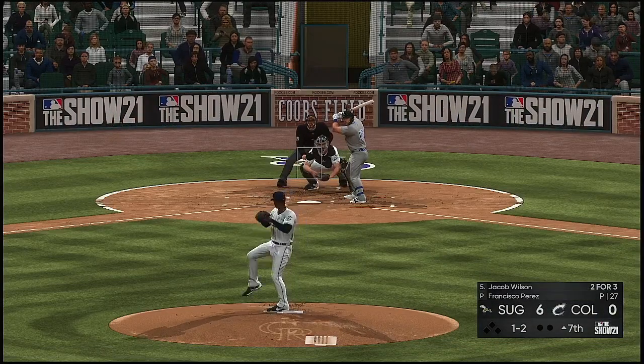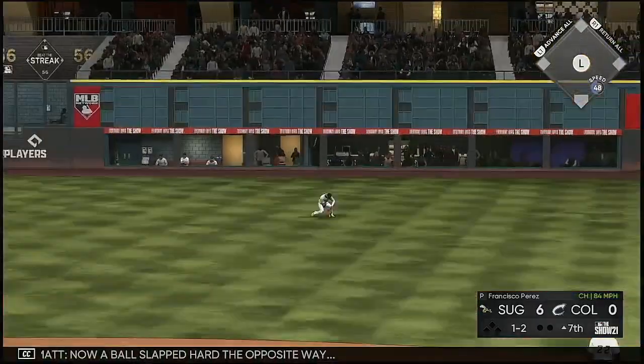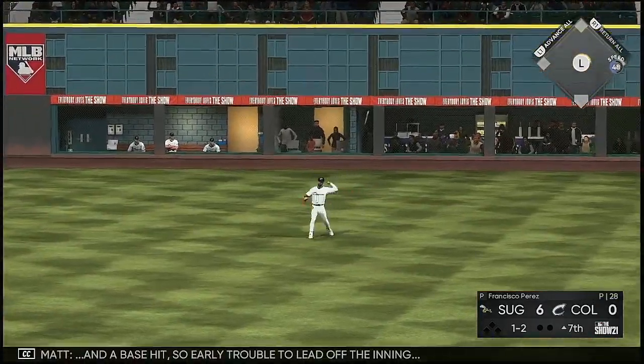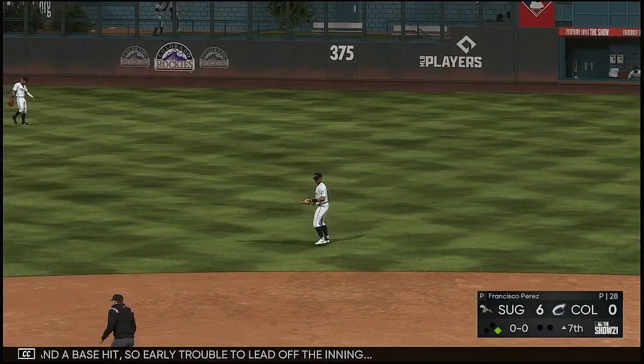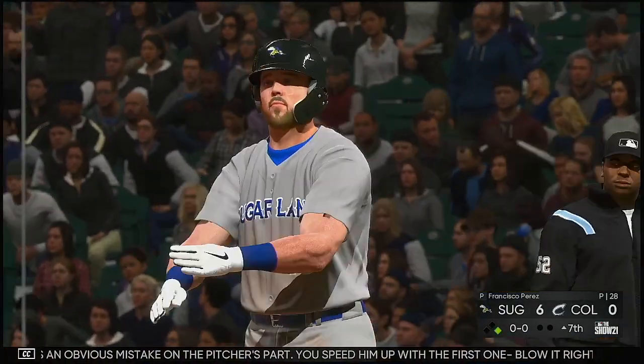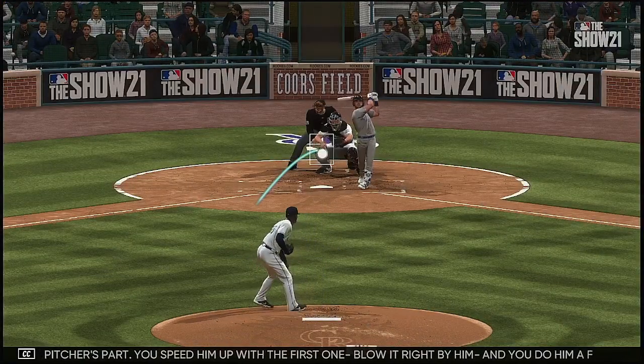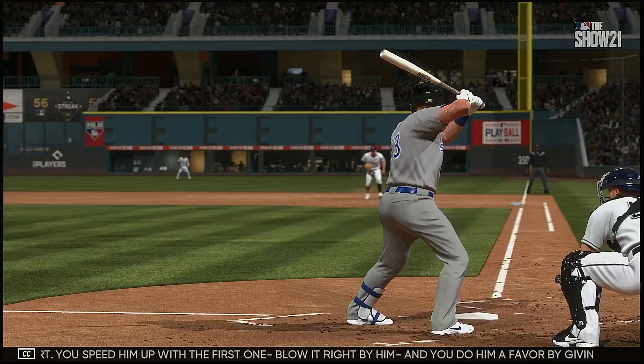The 1-2. Now a ball slapped hard the opposite way. And a base hit, so early trouble to lead off the inning. That's an obvious mistake on the pitcher's part. You speed him up with the first one, blow it right by him, and you do him a favor by giving him a changeup. I mean, that's a pitch he can handle right there.